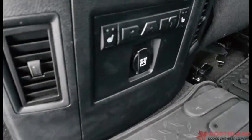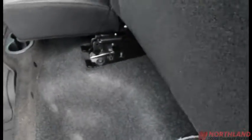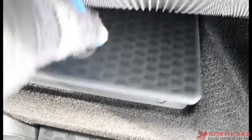You also have your rear seats are heated as well, and you got a plug in there. And then you can lift them up as well, just like this, and you got some storage right underneath. Same on the other side as well. You can lift this guy up, and you do have a little bit of storage right under there as well.